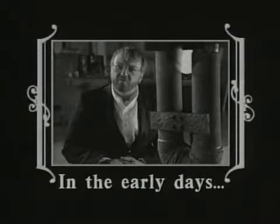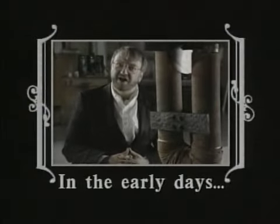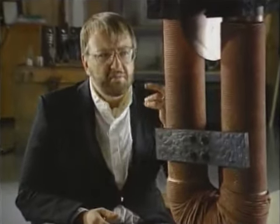Back in 1831, Englishman Michael Faraday made a shocking discovery. By passing a magnet through a coil of wire, he was able to create an electrical current. He called this phenomenon electromagnetic induction, and it sparked him to build the first electric generator.